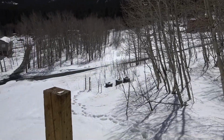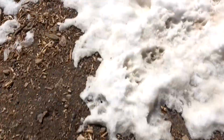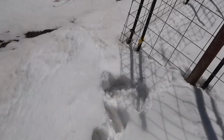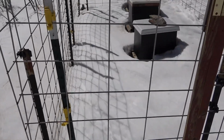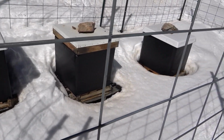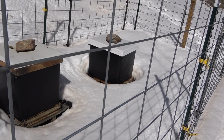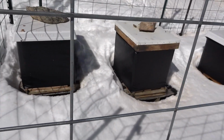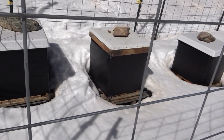And let's go see if the bees are flying out. It's funny to think about strapping on some snowshoes, but I don't really feel like getting my shoes wet. The bees are definitely flying. You can see how the snow's melted away from the fronts of the hives, and we've got a lot of action. Bees coming out to take a breather from their hives.